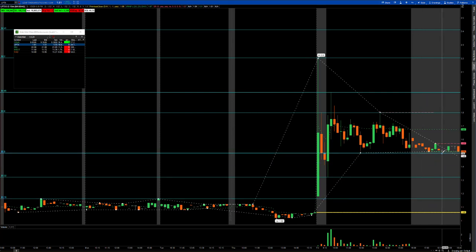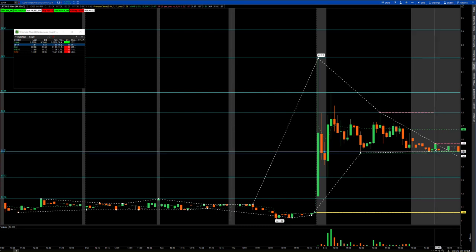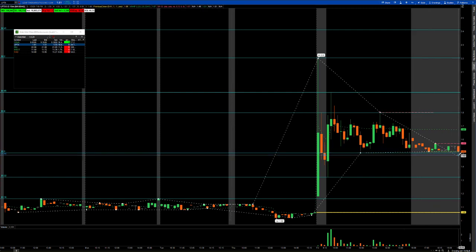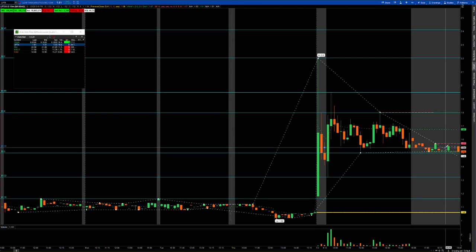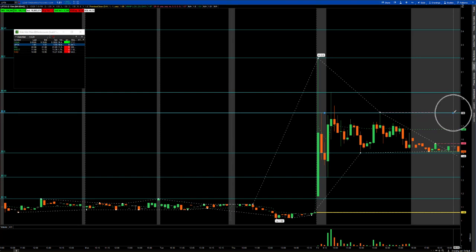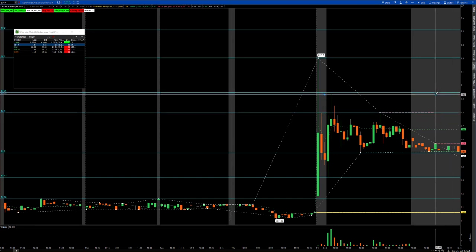Now, if it holds 150, so let's say at the market open, for whatever reason, it just stays sideways and it kind of dips below and then starts forming, and then you see buyers coming in, then take it long. Take it long, and at least it's going to retest that 180, or maybe even the 195 level. So that's what I'd be looking for.